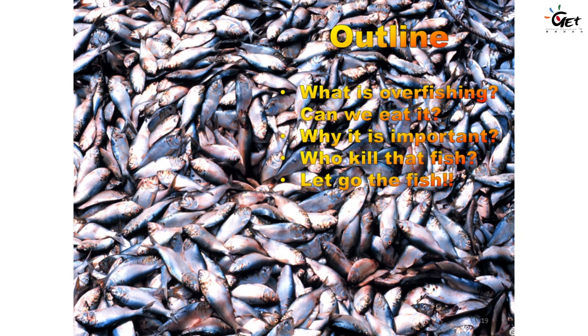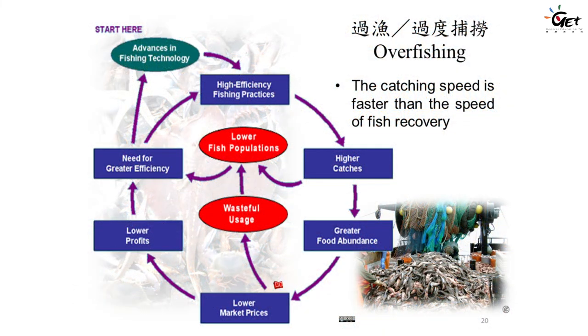Here is overfishing. Does anyone know the definition of overfishing? Overfishing means you catch too much. The catching speed is faster than the speed of the fish to recover. That's so-called overfishing. And here are the pictures. You can see this is mixed fishing. Normally, if you are a shrimp fishing boat, you only catch the shrimp.